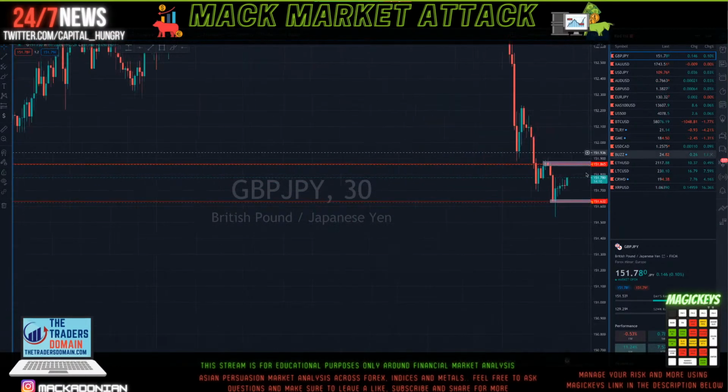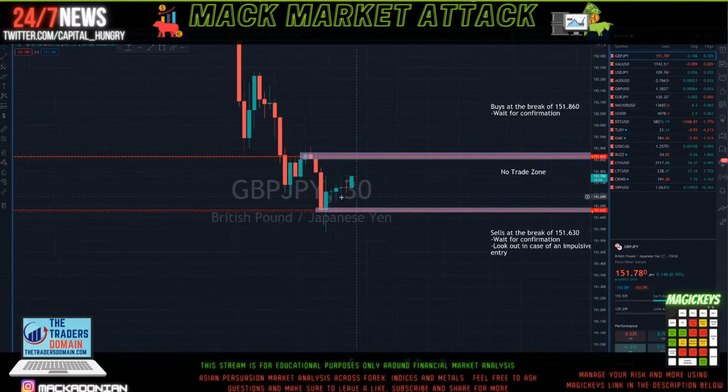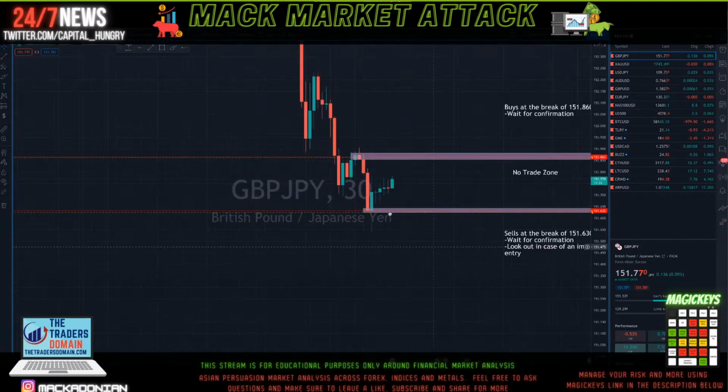For GJ to go up, we need to respect this zone here, these wicks right here. So we need basically a close right above this area. Safer buys will be at the break of this zone, which is 151.850. Riskier buys, meaning higher risk, high reward, will be for this 30-minute candle to close with no bottom wick, meaning there's no range to the bottom side. It's not even grabbing liquidity, and the next 15-minute candle will break right above this area to continue up. This will be the perfect support. It might get retested and take you out, but at least you can secure 10 pips.